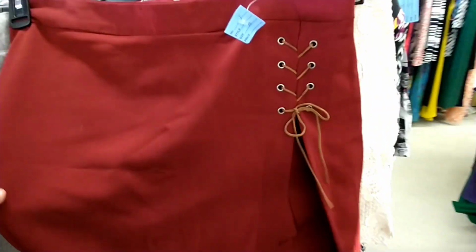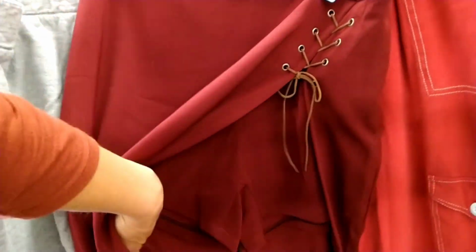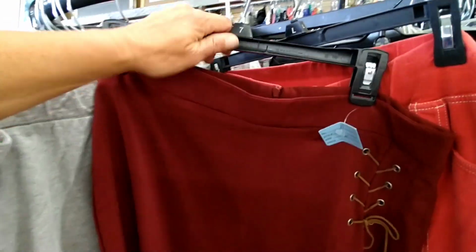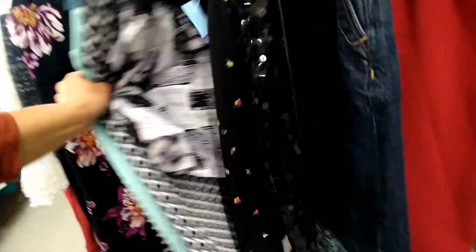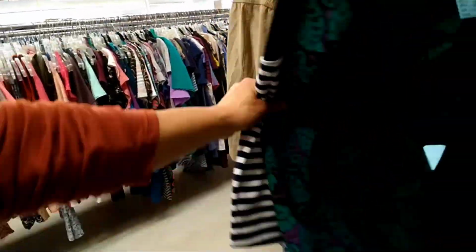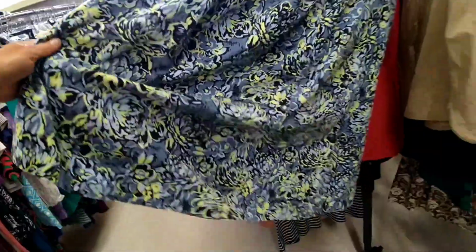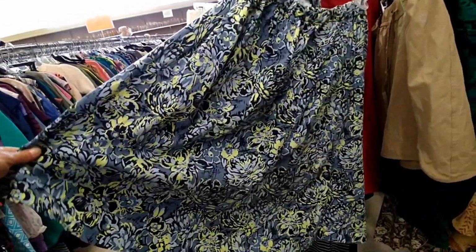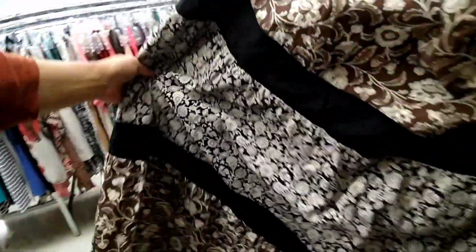Ooh. Ooh la la. Mama, are those shorts? Oh, I'm sorry, I have to have that. T-shirt dresses. Yucky fabric. What's this? I never turn down really ugly patterns because sometimes they do really great as a dress. Wow.